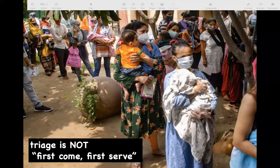It also is not first come, first serve. So please don't think that just because the patient who's shouting the loudest, that they were here first, that's the person we need to see. Usually the ones that are crying the loudest or shouting and waving their arms around are the persons who most likely don't need to be seen first.